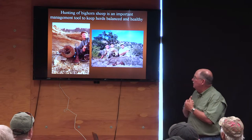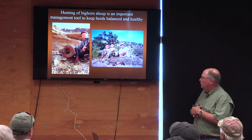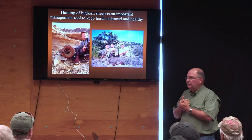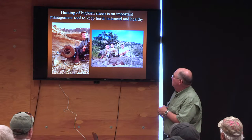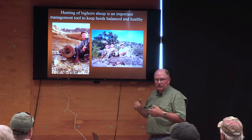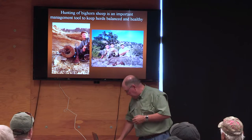Hunting, I mentioned this a little bit, but how important hunting is, not only as a management tool, but in providing revenue for sheep management. Hunting has been an important part of our management program from the beginning. And our sheep in non-park areas have actually done better than sheep in park areas where they've been totally protected.